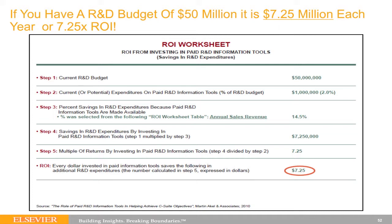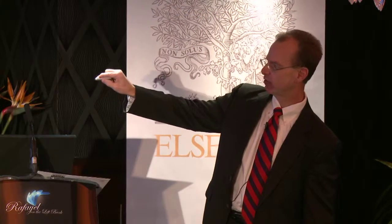Again, this is very supplier-centric. It's not Elsevier. But let's suppose they were spending $1 million. If the average savings they had was 14.5%, based on the kind of company, the size they were, so I didn't use 15% in this particular case, 14.5% of $50 million is $7.2 million. So the calculation you would have here is that for every dollar spent on information tools is about $7.25 worth of savings.